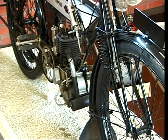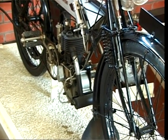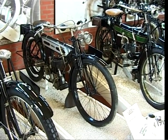The lightweight side valve Minerva engine has magneto ignition and a B&B carburettor. Drive is by single gear direct belt to the rear wheel. Its price new in 1909 was £37.